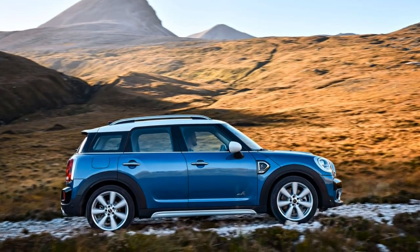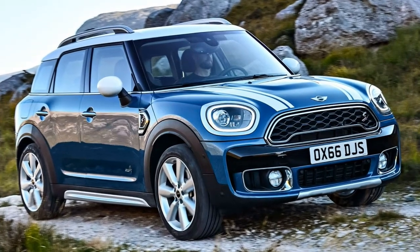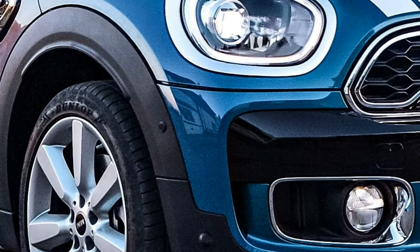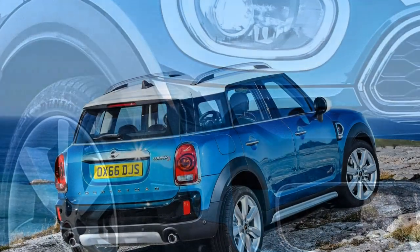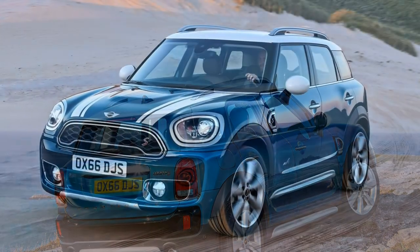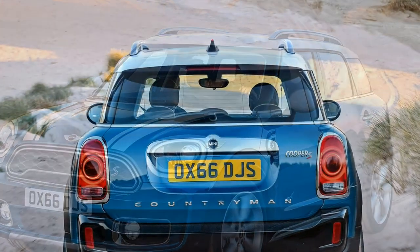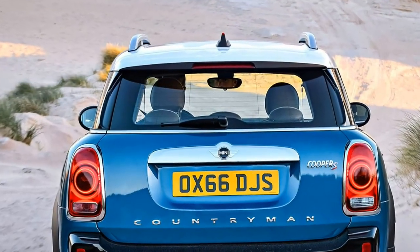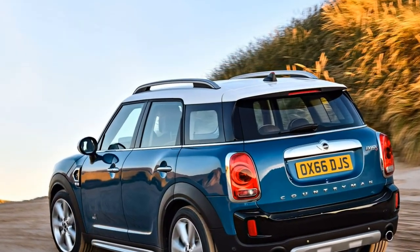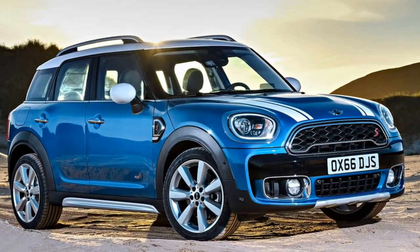However, it corners tidily, with less roll than expected and good body control. All-wheel drive adds useful levels of grip and traction in foul weather, though standing water will still throw it briefly out of kilter. Overall, the Countryman is one of the best handling crossovers on sale on account of its tidy body control and confidence-inspiring driving manners. It also helps that you sit low in the car, making it feel more like a regular hatchback compared to a proper SUV. The cockpit is pure Mini with plenty of character.